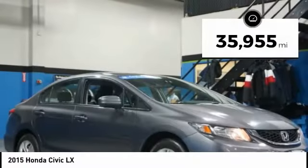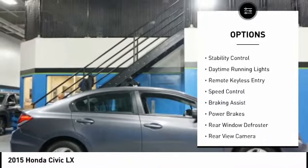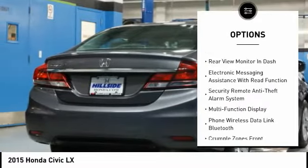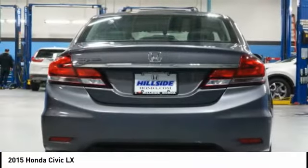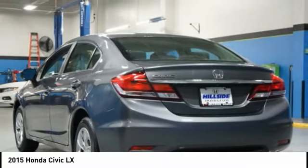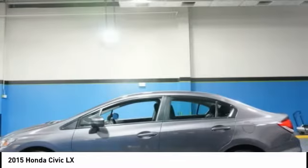Here are some of this vehicle's great options: electronic stability control, brake assist, traction control, stability control, daytime running lights, remote keyless entry, speed control, braking assist, power brakes, rear window defroster. Searching for a dependable vehicle that looks great too? You found it, so stop in today.